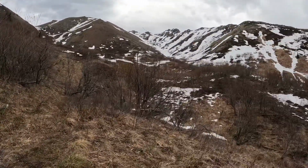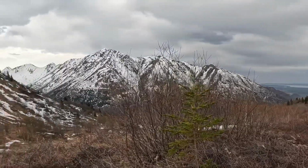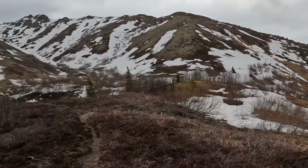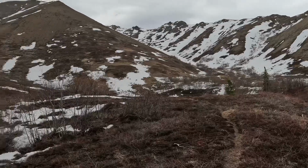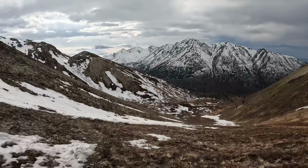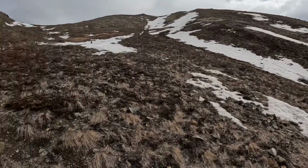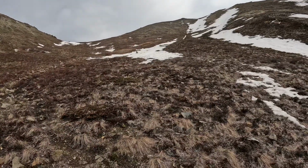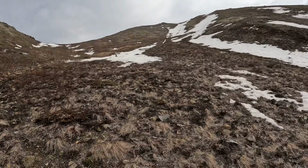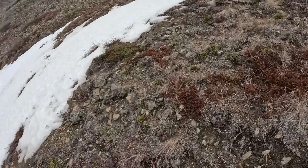Yeah, take a little bit of a break. Picked our way most of the way up this gully here. Just have a little bit more to go. So just up there. And then we'll kind of head off to the right side up towards Mount Eklutna. We're approaching the top of the gully now.